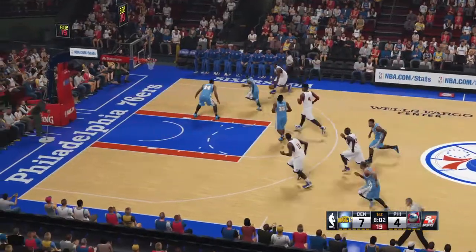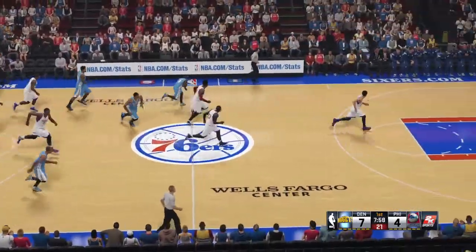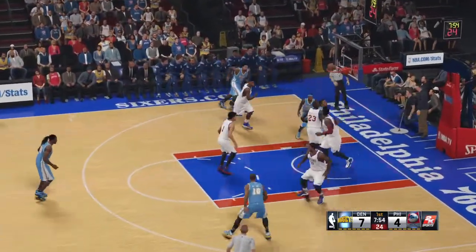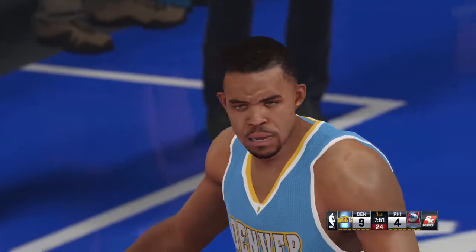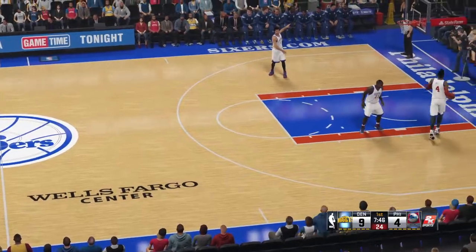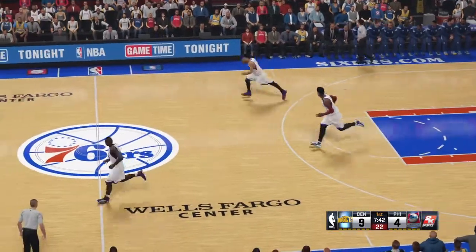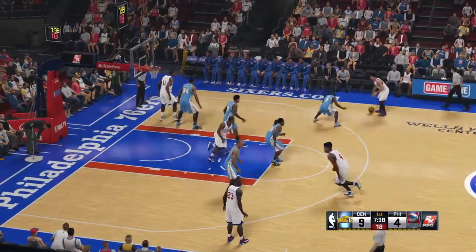76ers trailing. It's Thompson off the drive. It's stolen by Lawson. To JaVale McGee. And he gets it to go. Defense pretty much helpless there, stopping that layup. I think too much of a mismatch in terms of height. Now here's Carter Williams. No scoring yet from him, but that's likely to change.